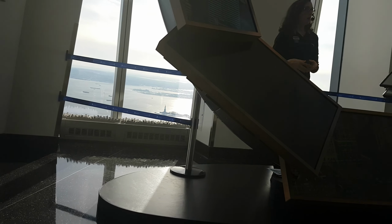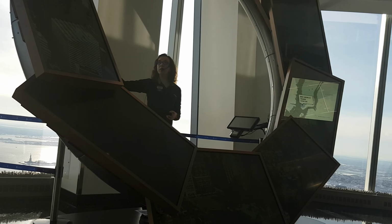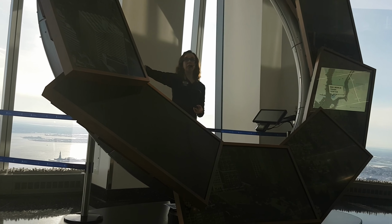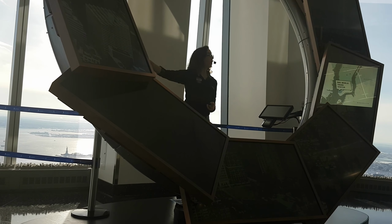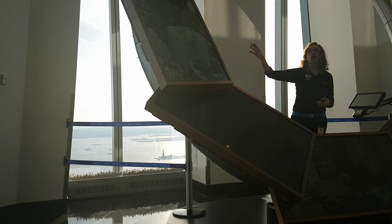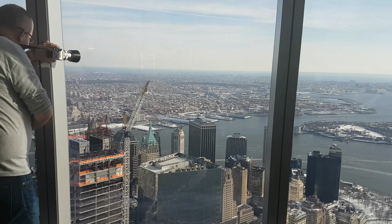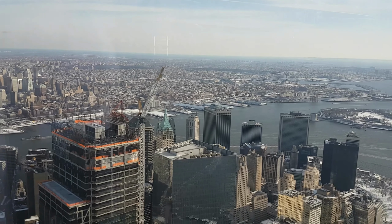There are going to be a total of 5 skyscrapers on this site. This is One World Trade Center. Number 2 has not even been started yet. You can see it if you look down to the left of the white spiky structure that's called the Oculus. To the left of that, you can see all the ductwork where Building 2 will eventually go. To the right of that is Building 3. Building 3 is the one that has all the cranes on it. That's 3 World Trade Center.